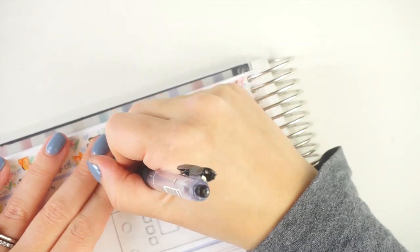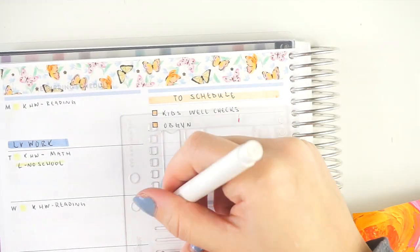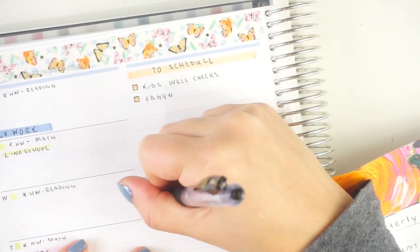Anyway, then this top box up here, this is the place where I put all of the things that I need to schedule over the course of the month. So right now I just have 2 things up there. I have a feeling I'm forgetting some, and one of my goals for this month is to check back in with my master calendar, since I feel like that's been a little neglected lately.